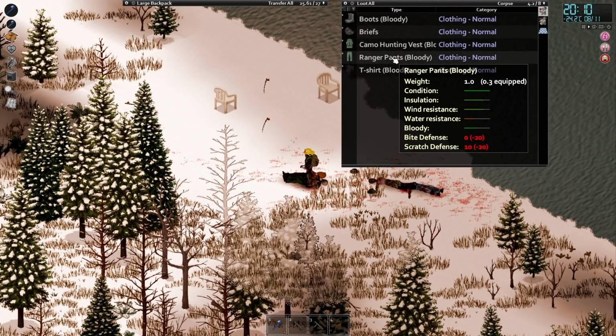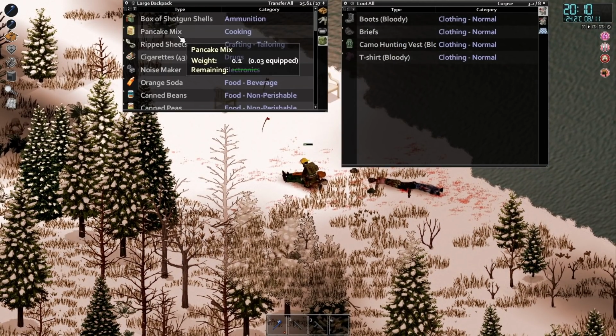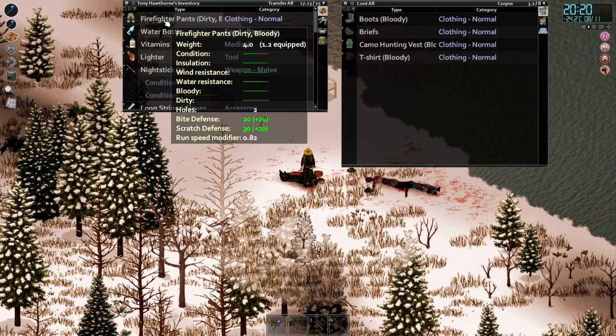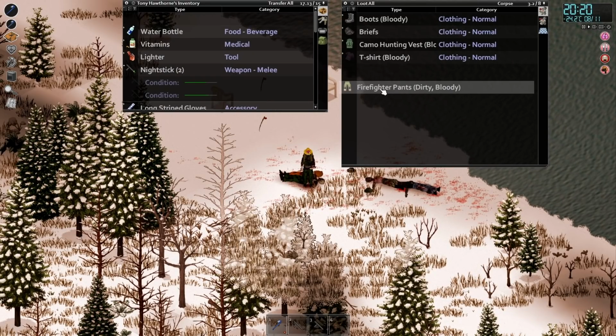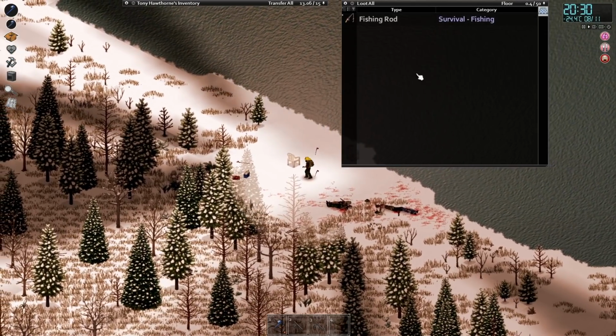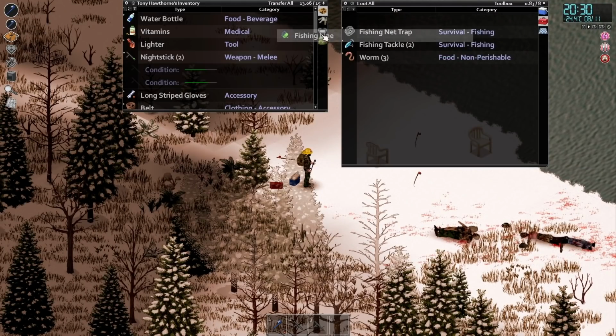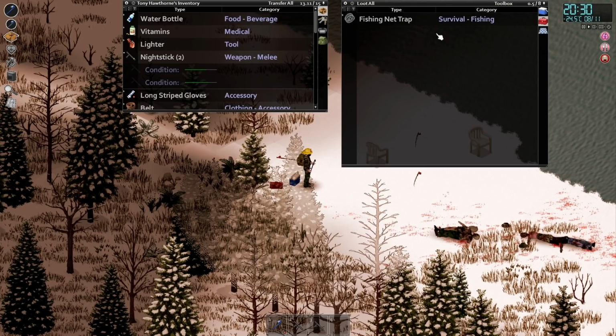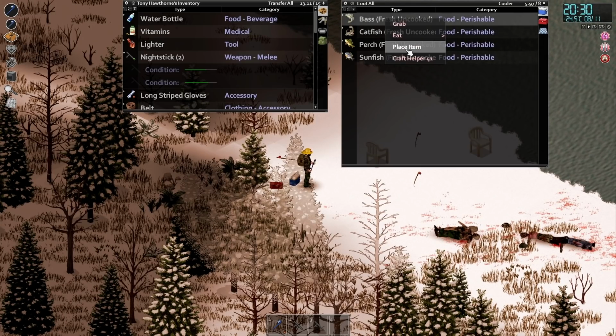Right, got ranger pants, well insulated. Is that better than our fire ones? But they're really damaged. I think I'm going to use them. Okay, well, I think we've escaped the worst of the zombies. Fishing stuff. Oh, we've got some lines. We've got some tackle, some worms. We've got all this stuff.